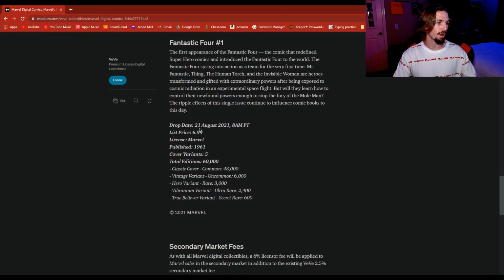And this one, again, August 21st, $6.99, published in 1961, so each one progressively gets published later. 5 variants with 60,000 editions. The common is 48, uncommon is 6, rare is 3, ultra rare is 24, and secret rare is 600. So we're seeing similar breakups within the edition numbers for each drop.